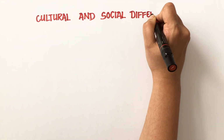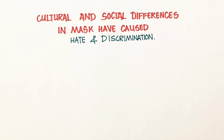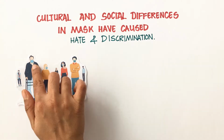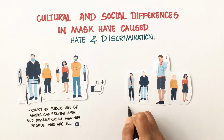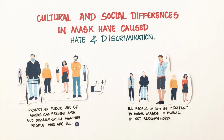The cultural and social differences in masks have also caused discrimination and hate. There are examples where people not following the cultural norm of a region have been attacked. Promoting public use of masks can prevent this discrimination and discrimination against people who are ill. When masks are not recommended for all, people with symptoms might also be hesitant to wear a mask in public.